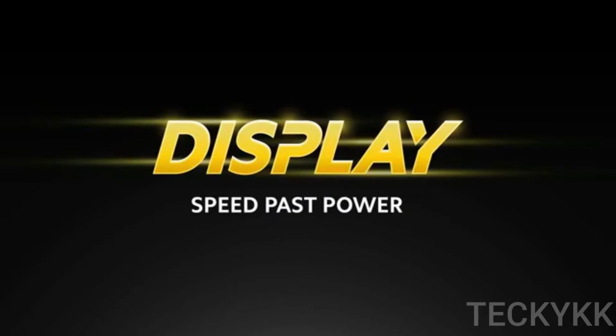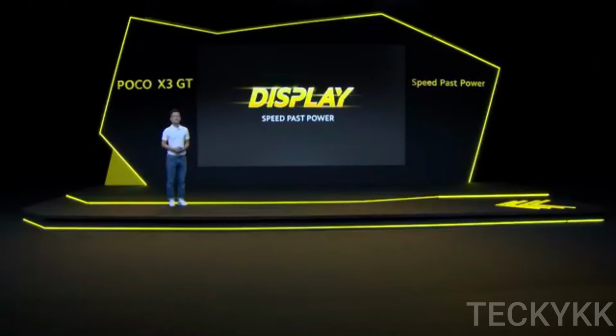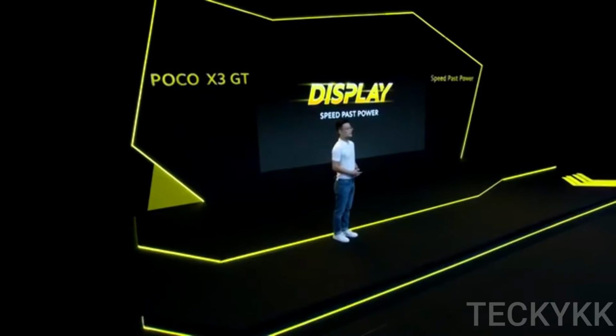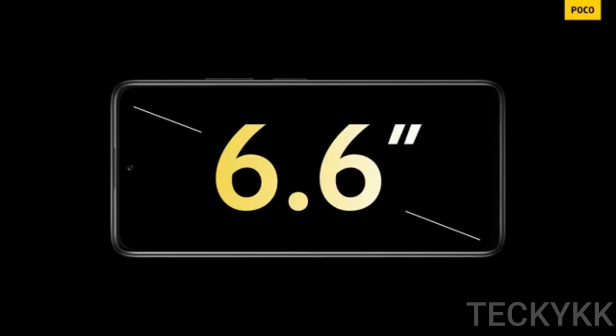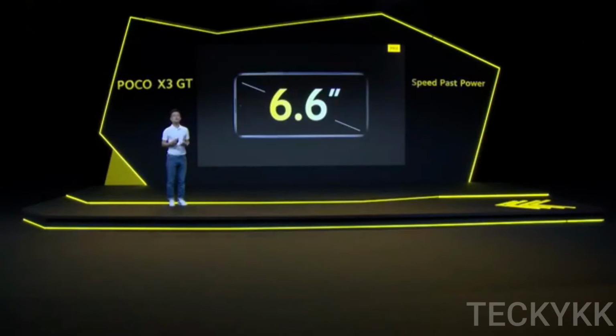Now, when it comes to display, the X series was also the first POCO smartphone to feature a high refresh rate, starting from the POCO X-Ray NFC, which had a 120 Hz refresh rate. Let's talk about the X-Ray GT display. The display size is maintained at a very comfortable viewing size of 6.6 inches. It's not too massive where you must use two hands to use it, but it's also large enough for some immersive video streaming or gaming.